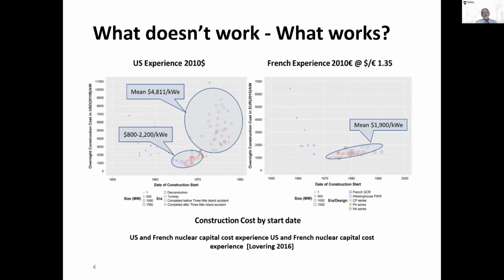And in this second phase, there were about 50 large PWRs and BWRs, which are still operating, providing power mostly in the US. They were very high cost.